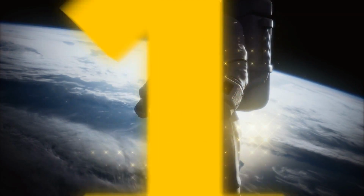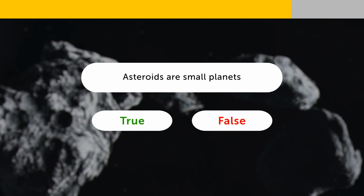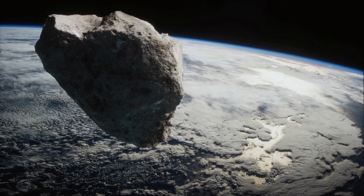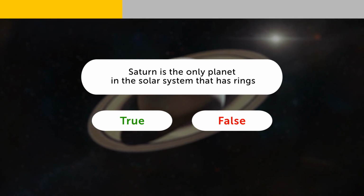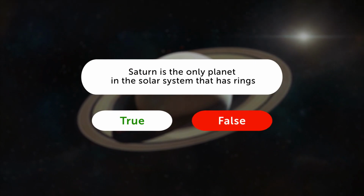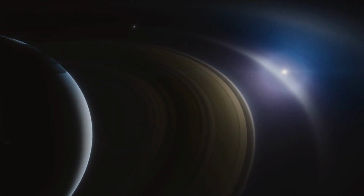Level 1. Asteroids are small planets. False. Asteroids are small celestial bodies that are not planets. Saturn is the only planet in the solar system that has rings. False. Saturn has rings, but other planets in the solar system also have rings, such as Jupiter, Uranus, and Neptune.